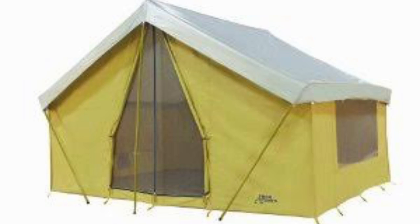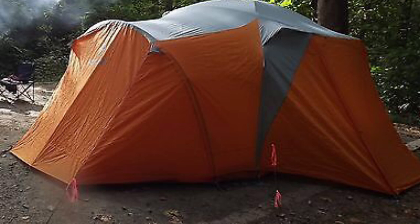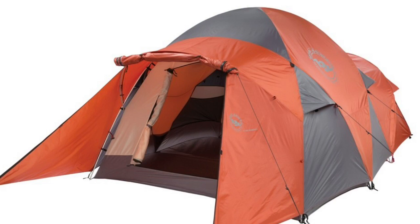The Trek Canvas Cabin 8 is a non-freestanding classic cabin tent that measures 14 feet by 10 feet, weighs 64 pounds, and retails for $730. The Marmot Limestone 8 is a semi-freestanding backpacking dome tent that measures 15.75 feet by 8.3 feet, weighs 22.5 pounds, and retails for $650. The Big Agnes Flying Diamond 8 is a freestanding backpacking dome tent that measures 14.5 feet by 9.5 feet, weighs 27 pounds, and retails for $700.